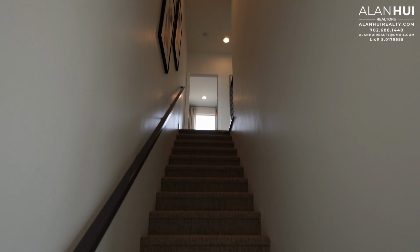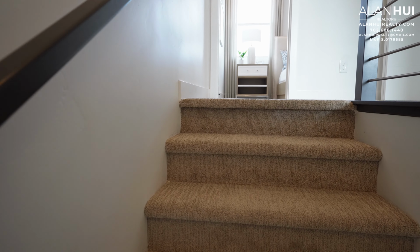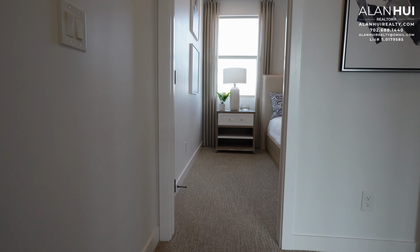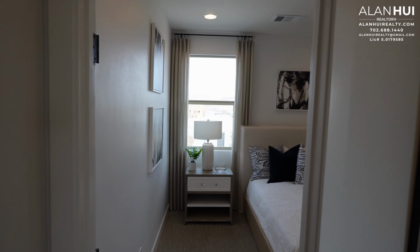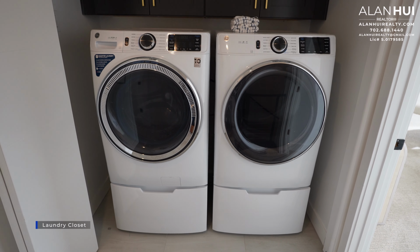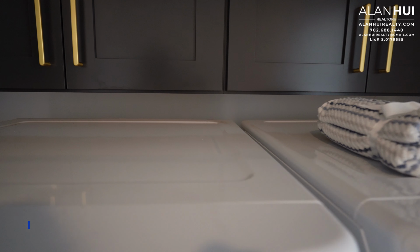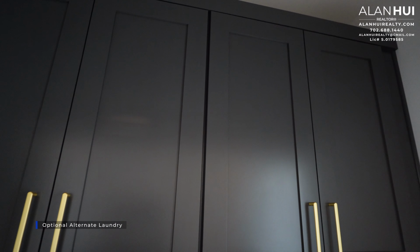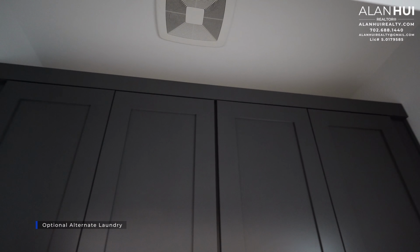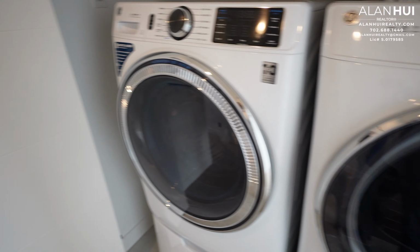We have stairs here that go straight up to the third floor. The first thing that we see here is the laundry closet. The laundry closet will have bifold doors. A washer and dryer does not come included, nor do the upper cabinets. There's an option for alternate laundry, which makes your washer and dryer stackable, and it gives you linen closets to the left-hand side. And these are the bifold doors. Some people call them accordion doors.